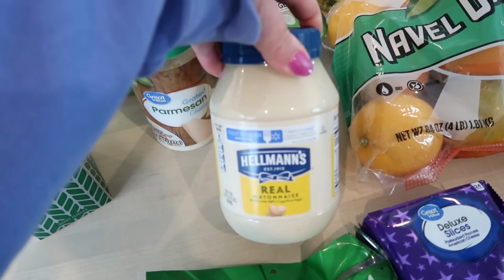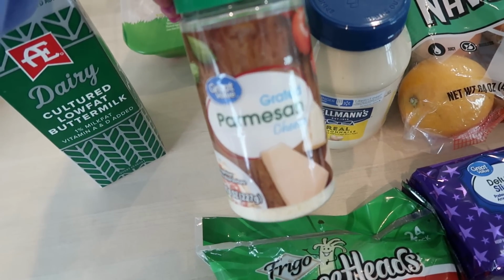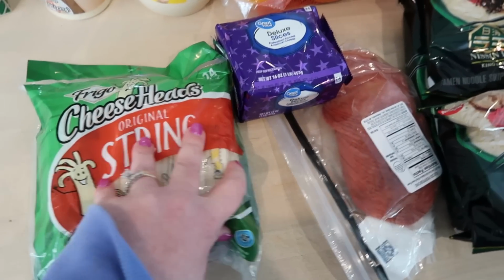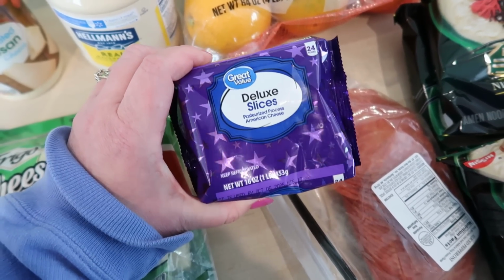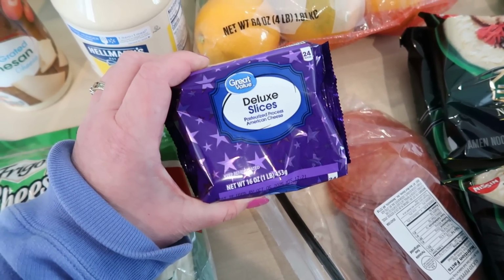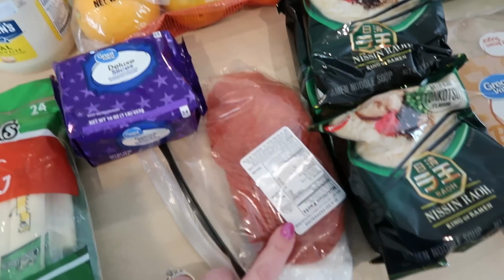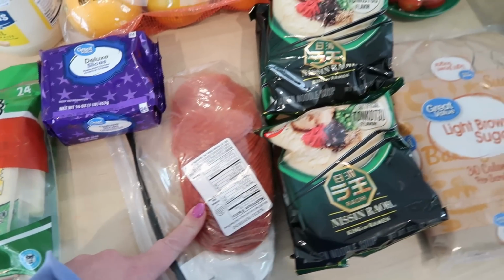I always like to keep a backup jar of this in the pantry, and so got a refill of that. Some Parmesan cheese, string cheese. Connor and Adam really like this. I put it in Connor's lunch with his PB&J sandwiches most days. Some American cheese. I always keep this on hand for grilled cheese, and then some people in our family, not me, I like cheddar, prefer American cheese on their sandwiches. And then I got some pepperoni. Kira likes a combination of pepperoni and turkey on her sandwiches for lunch.